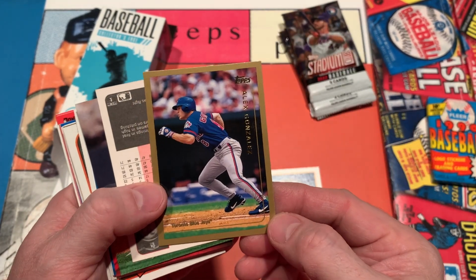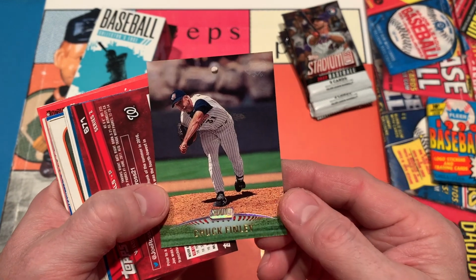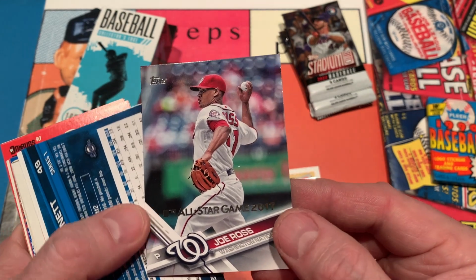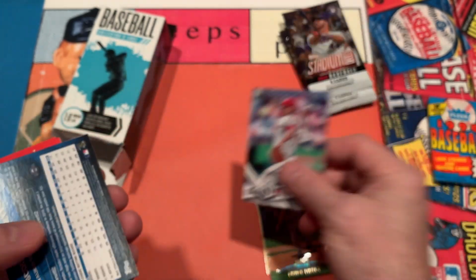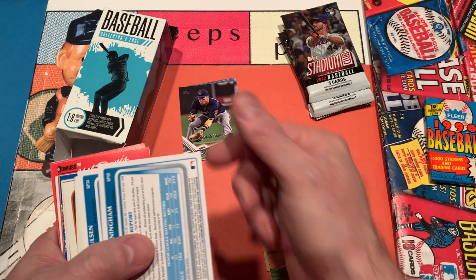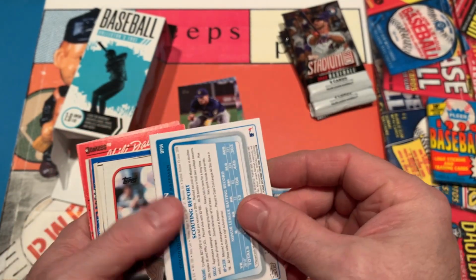Alex Gonzalez, who knows? We've got Kurt Kepshire. We got an early Chuck Finley on Stadium Club. We got an All-Star Game stamped Joe Ross, brother of Tyson Ross, if I'm not mistaken. Both pitchers. I wonder if they're both still in the league, not sure. Another All-Star Game stamped Scooter Gennett. What a season Scooter had, 4 or 5 years ago. Jarrett Cunningham on a first Bowman.